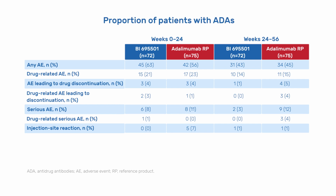In the safety analysis set, the safety profiles of BI 695501 and adalimumab reference product were similar, as shown by treatment emergent adverse events incidence from baseline to week 24. Results from study weeks 24 to 56 showed that BI 695501 was similarly well tolerated in patients receiving BI 695501 throughout the study, as in those switching from adalimumab reference product to BI 695501.